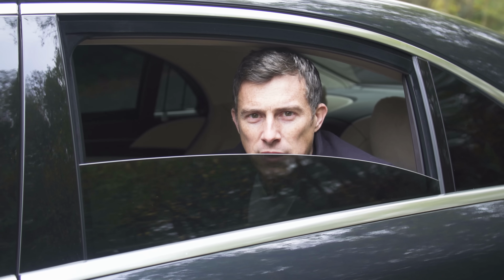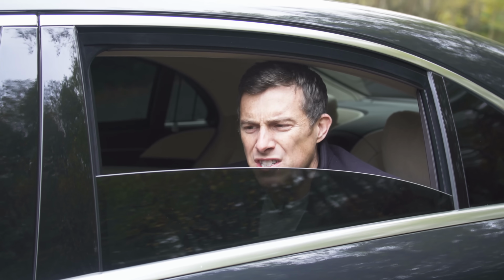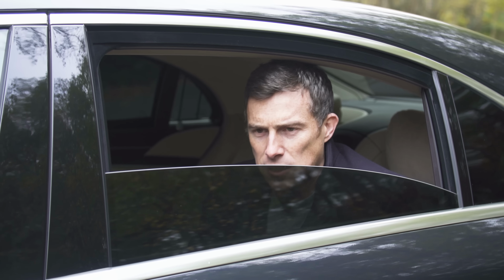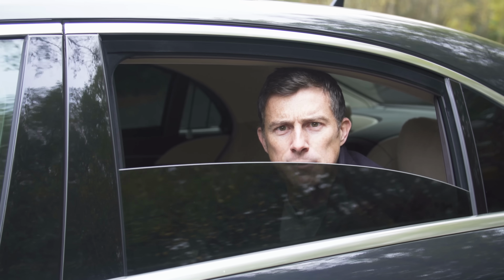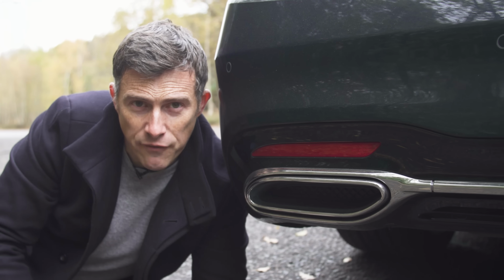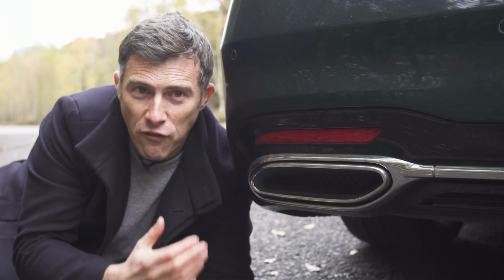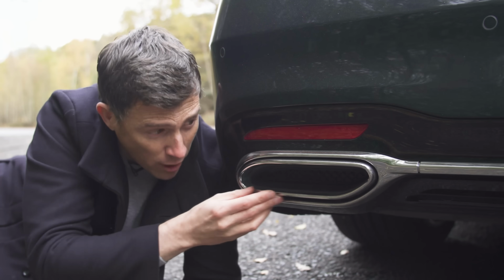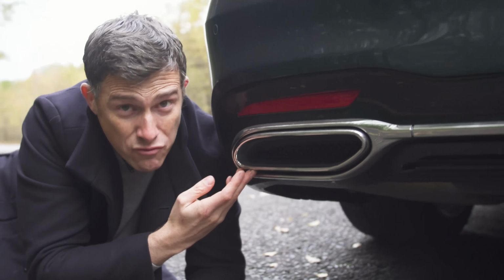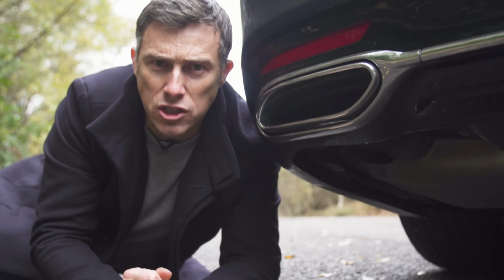For some reason, you don't get rear privacy glass as standard. It's a £345 option, which is a little bit odd on a car such as this, because yes, I'm just too rich to be seen. As part of the midlife facelift, Mercedes has gone and made the fake exhaust even more fake. I mean, you really do think that's a proper tailpipe on this diesel car, but actually, the real exhaust for it is under there. The charlatans.